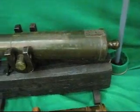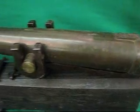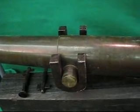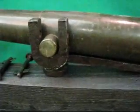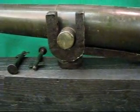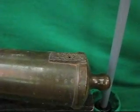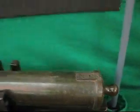Here's the standard French model 1786 heavy swivel gun, 1 pounder. It's about, I think, 40 inches long. It weighs about 170 pounds, 175, on a reproduction wrought iron mount, which is made to the same design as an original that's in France. This has an interesting wrought iron feature around the vent that we don't understand. Looks like it was added after the thing was cast. We don't know why.